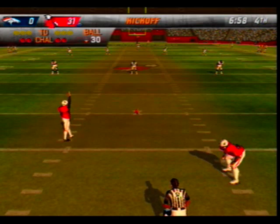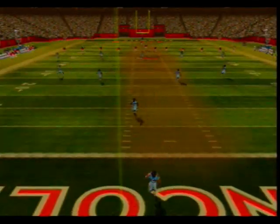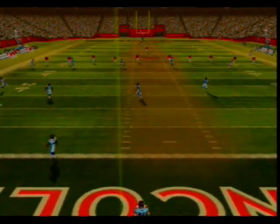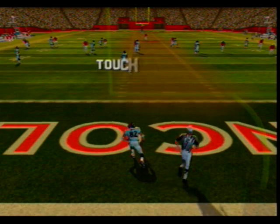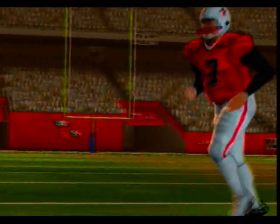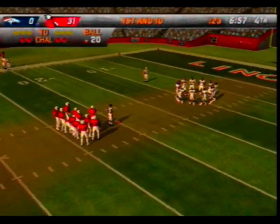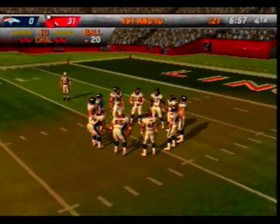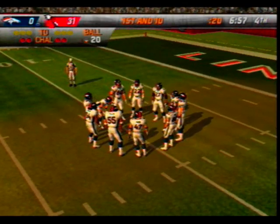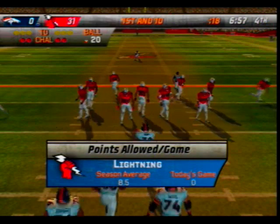Blossom in to kick this one off. Nice distance. This one is handled by number 82. It sure doesn't look like they're going to be able to come back in this one, but it's an issue of pride. They want to prove that they're better than they've played so far. They'll take over at the 20-yard line.